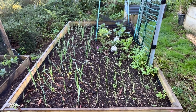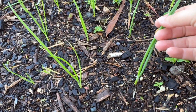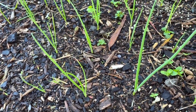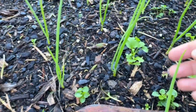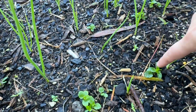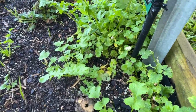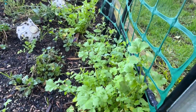So let's move on to this next bed here, which has some little onions that I've started. They aren't growing very quickly, but they have thickened up a little bit, so that's good. In between that, these are not weeds. Well, they're only weeds if you want them to be, but I have some more coriander that has self-seeded. All of these little guys here, they're all over. They are all pansies. And then all along this side, this is where I had all my coriander in the summertime, and I have heaps of it still growing.